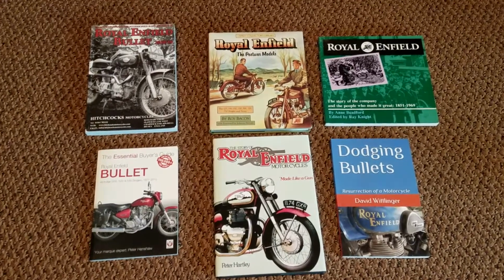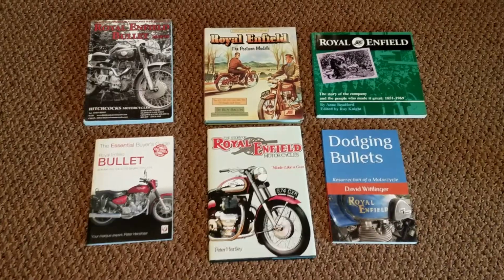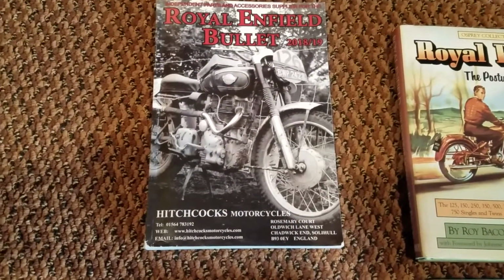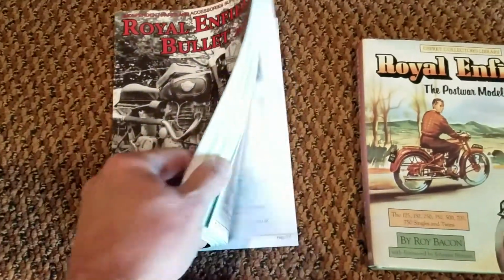So we'll start with you bullet folks. Actually, most of these are going to be about bullets, but first is this one. This is the Hitchcock's Royal Enfield Bullet Catalog. And if you don't have one of these yet, boy, you really need to get one.